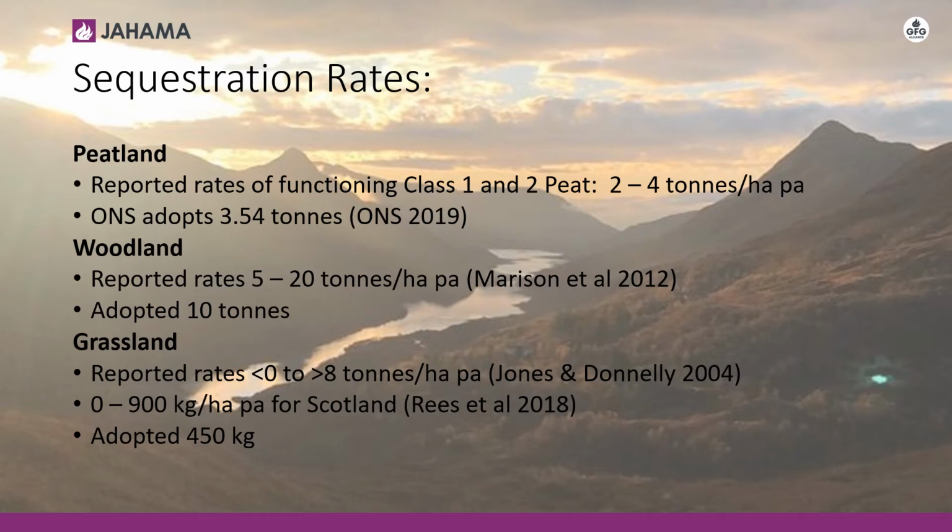This is an area where the science is perhaps at its least developed out of the three areas we've looked at. But we found reported rates of anything from less than 0, that is to say that grassland is emitting carbon, to rates higher than 8 tonnes a hectare a year. We found some more specific studies that had been undertaken in Scotland, which proposed ranges of 0 to 900 kilograms per hectare per year. We, cautiously we think, adopted the middle of that range of 450 kilograms per hectare per year.